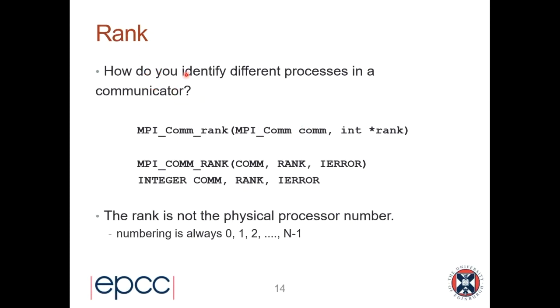So the most important thing is, how do you identify the processes in a communicator? Within a communicator, you have a rank. And within MPI_COMM_WORLD, which includes all the processes, your rank is a unique integer. So what you do is call the function MPI_Comm_rank. You give it a communicator, which is of type MPI_Comm. This is one of these typedef handles, and you get back the rank. What this is saying is, what is my rank in this communicator? If you pass MPI_COMM_WORLD, you get back a unique integer which identifies you uniquely from everybody else.